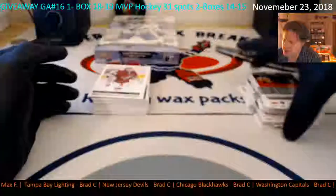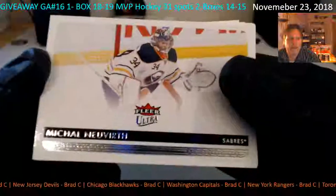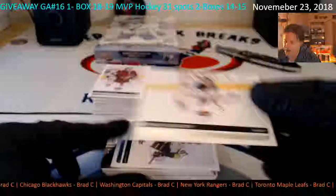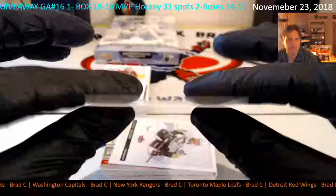Alright. This is like really clean looking stuff for Fleer. Okay, so let me just look at the first card here. It's got a nice thick base to it. I mean, nice thick base.